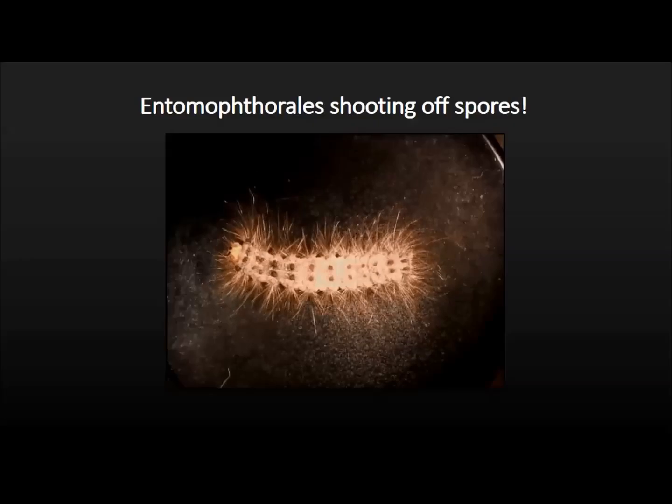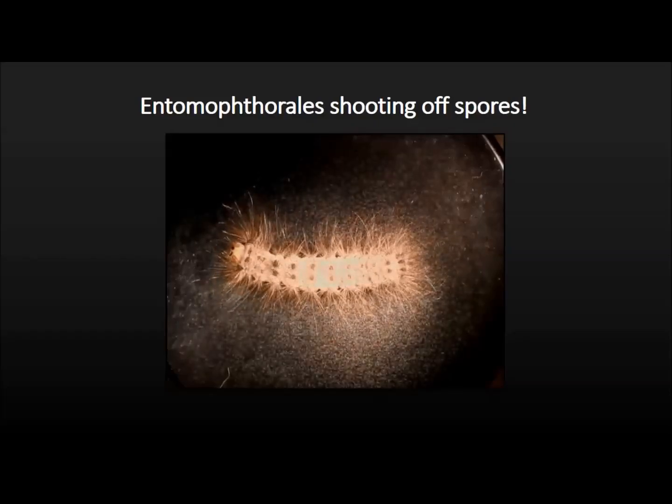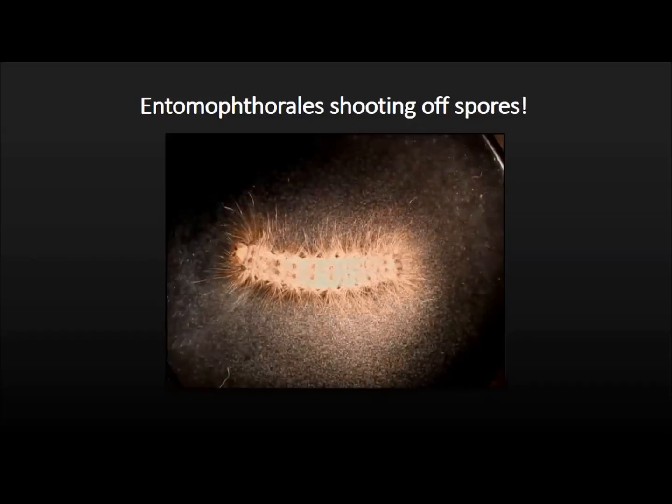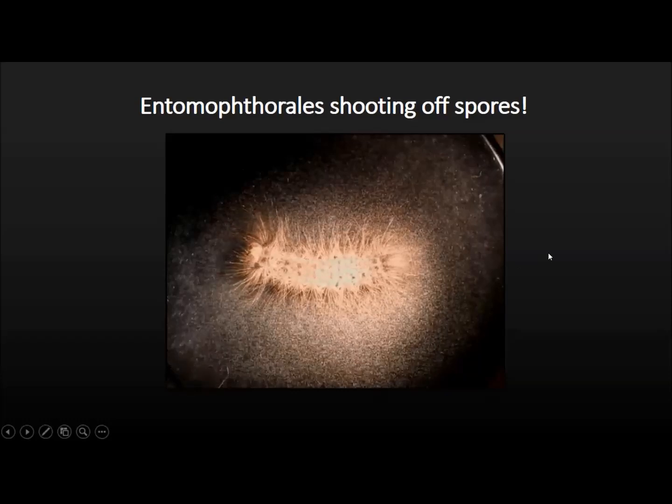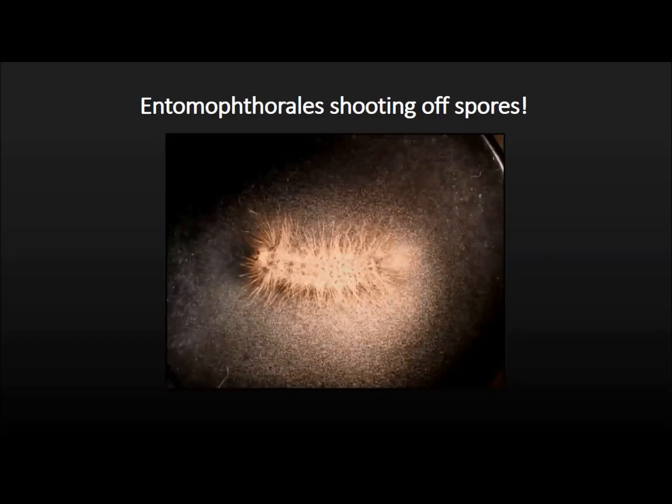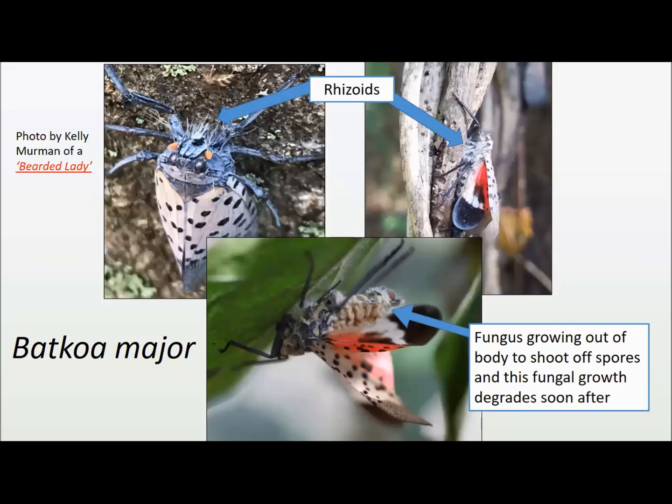And then you get just this cloud or this dust of spores everywhere. So if you imagine lots of insects or a large population in an area, those spores would easily pass to other insects in the environment. So you get this really dramatic tide of spores moving through the environment and passing from one insect to the other. And it's what we think was happening here with lanternflies at this Angora Fruit Farm site. A lot of them were killed by this fungus that we later would identify as Batkoa major.